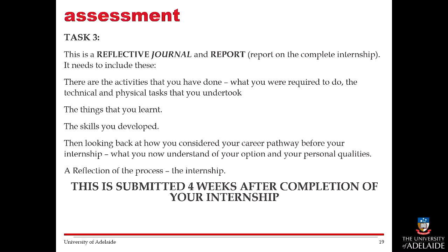Not just for this course, I might add, but it is really valuable. Okay, so I think I've said all the things here. The reflective journal is identifying the activities, how they've impacted on you, the things that you've learnt, the skills that you've developed, then looking back and how you consider your career pathway now, having had an internship. It's a reflection on the whole process. And I've given plenty of time. It's 4 weeks after completion of your internship. It's about 1,500 to 2,000 words is what we're looking for there.